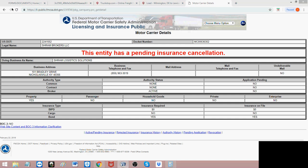Type yes. I'm glad we looked them up. Look up brokerages too from now on when you guys call a broker just to make sure. It says here in big bold letters that this brokerage has a pending insurance cancellation. In other words, the broker's insurance is about to cancel. The broker's insurance, not the trucker's insurance. So there's no point in me even calling them.